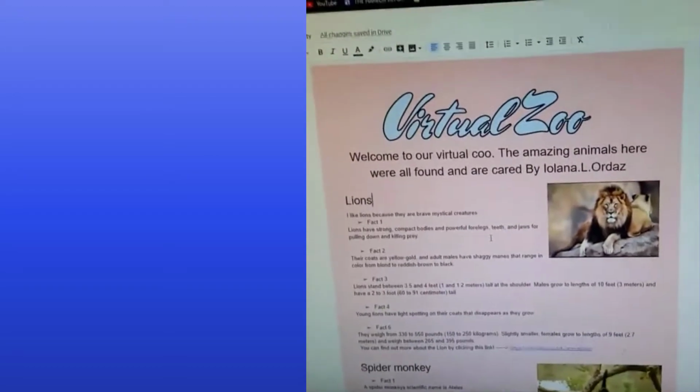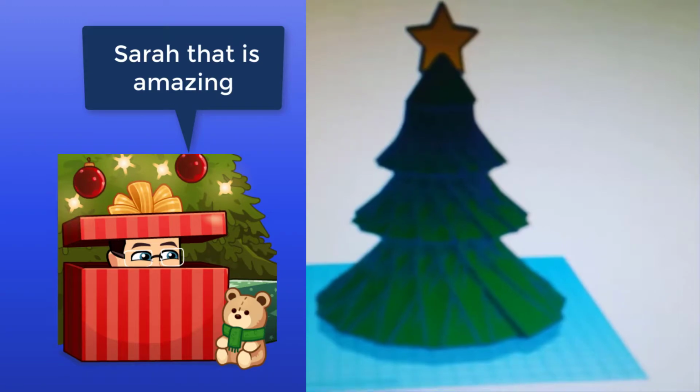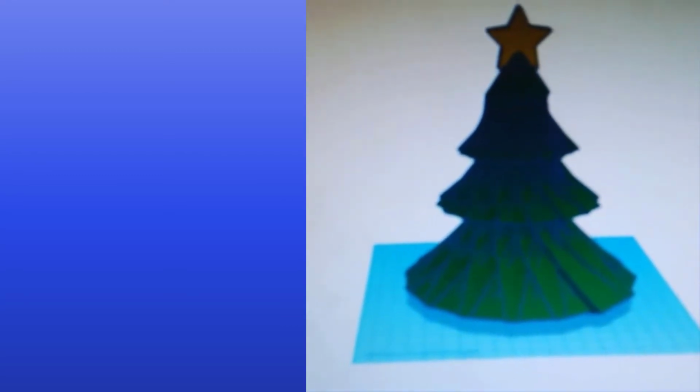I made a Christmas tree because it's almost Christmas, and in honor of Noel, I made a Christmas tree, and Christmas is in 32 days.